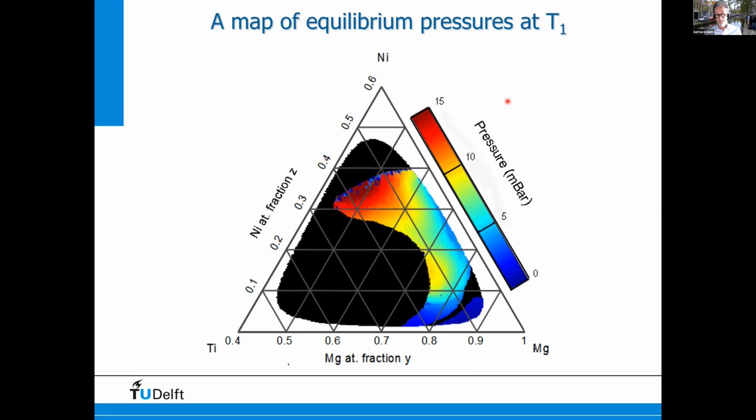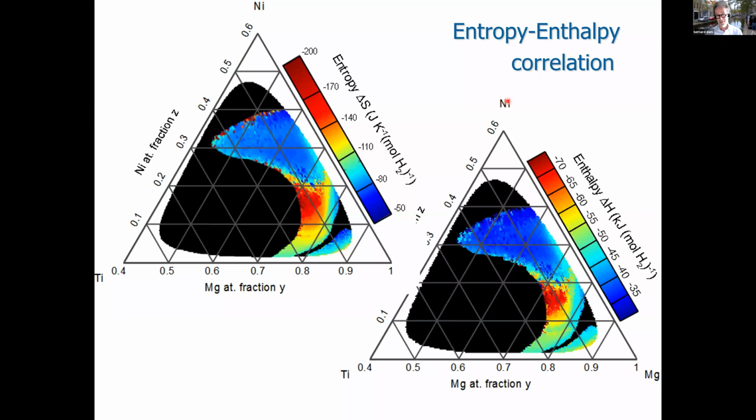Now, if we have this pressure measured at one temperature T1, we can do this at several temperatures. And in this case, we did it at 5 temperatures in order to make Van 't Hoff plots for all these hundreds of samples. What we then got was this, a plot of the entropy of formation of the hydride and the enthalpy of formation of the hydride. And from the color scale, you see that there is a correlation. It seems like when the entropy goes up, the enthalpy goes up.